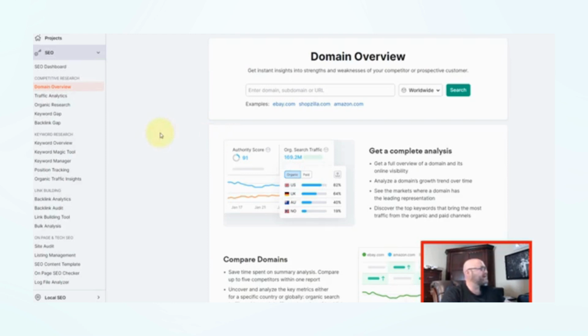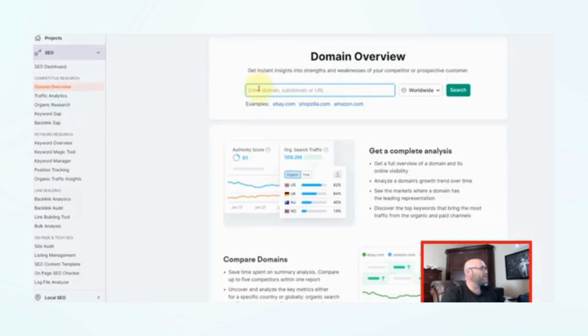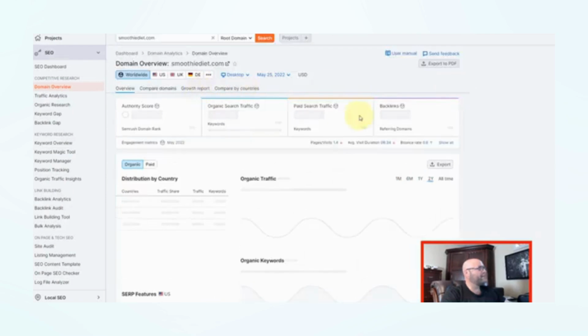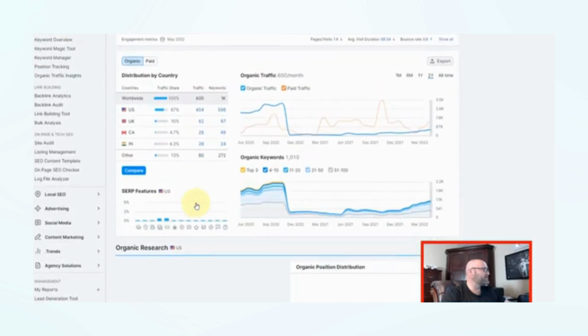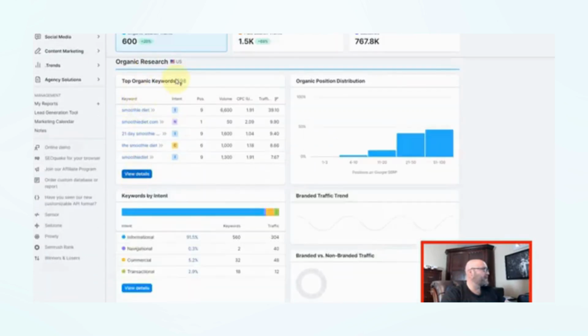We're going to use this quickly to find out what is actually happening here on this ad platform with respect to this offer. So what I'll do is I'll come to the offer itself, grab smoothiediet.com, bring it over here and enter it into SEMrush, hit search. It's going to give me a whole bunch of ideas on the competitors, what type of keywords they're focusing on. You can see here they have over 600 keywords that people are searching on search engines, and you can see all of these organic keywords.